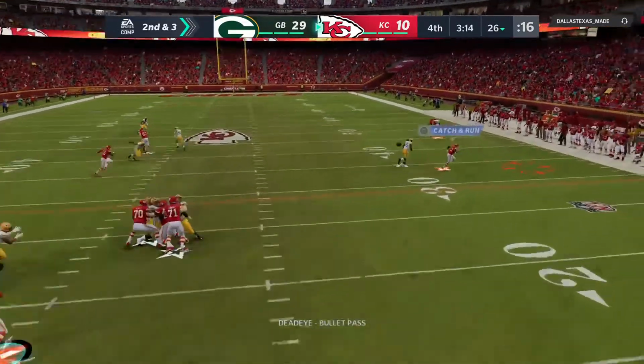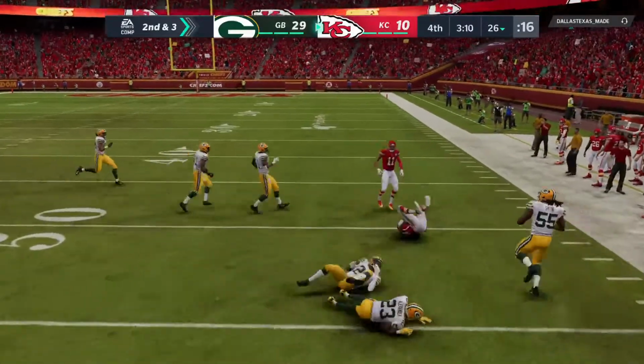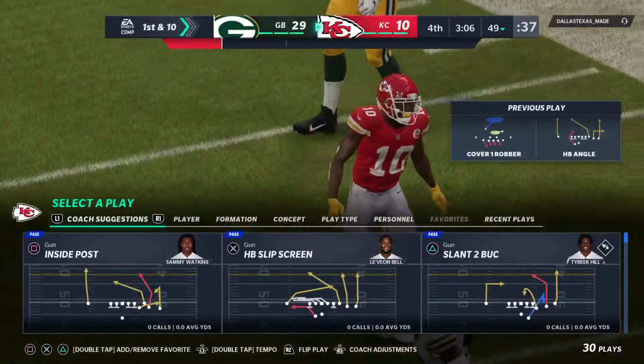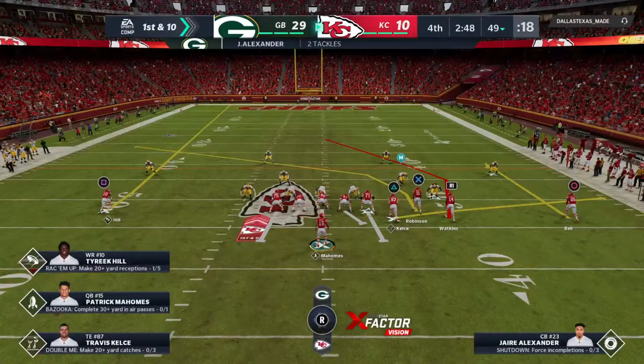Shotgun snap to Mahomes. Open man is Hill. He's got it, and they nearly get this all the way to midfield. Mark him down at the 49. Good work after the catch. Going to net him 23 and a first.